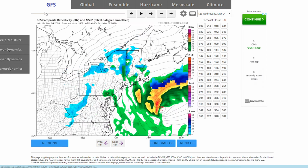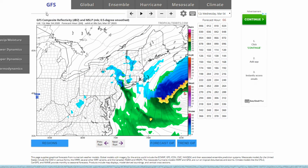Now, as we continue, you start to see it dissipate because you don't have enough energy. You have a lot of energy, but it's just very far out to sea. You see all these dark blues that are heading straight for southeasternmost Canada. Those areas will get pummeled with this snow event, but areas in the Northeast really won't get too much out of this because it is so far out to sea.